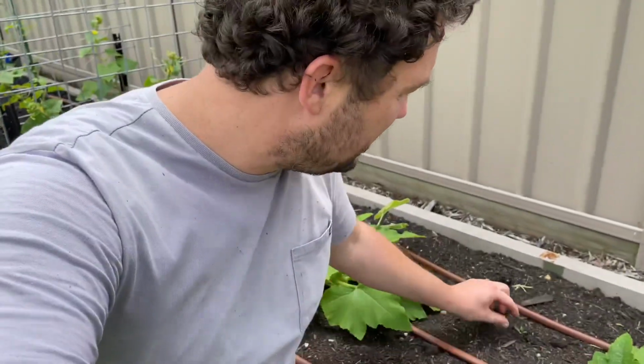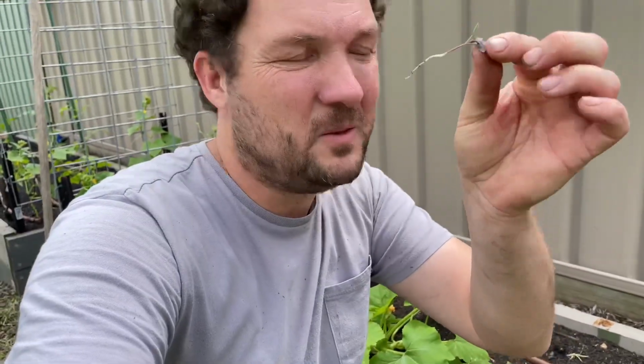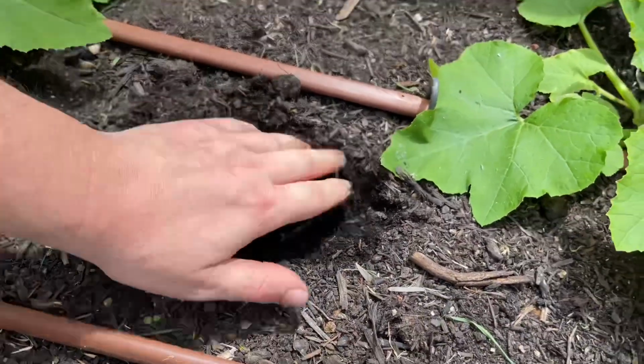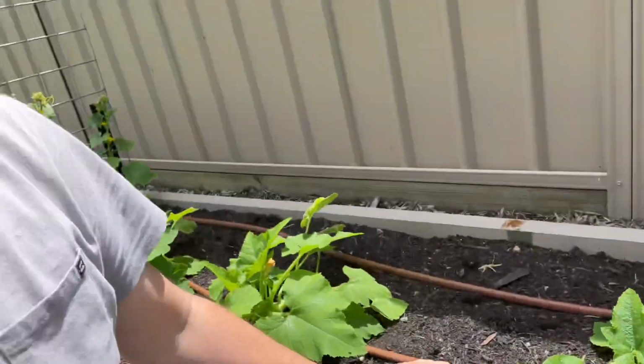So back is done. A little bit of weeding to do, but no, I'm kidding. There is basically no weeding to do. There is plenty of moisture in the soil. Just the wind is worrying me a bit, but I think these things will make it.